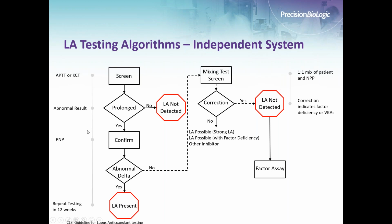Now if that delta on the confirm assay is not abnormal, you would likely then go back and try to explain that prolonged PTT test by running a mixing test on the screen. And you're looking for a correction. If it does correct, you would assume that LA is not detected and proceed to a specific factor assay. Now, if there's no correction, it could be a number of things. You would investigate for possible strong LA, lupus anticoagulant with a factor deficiency, or possibly another inhibitor.